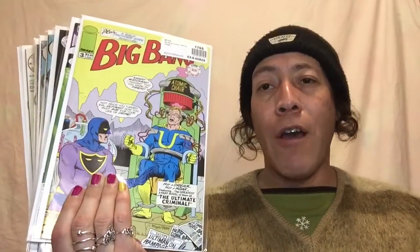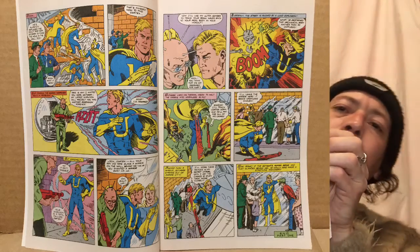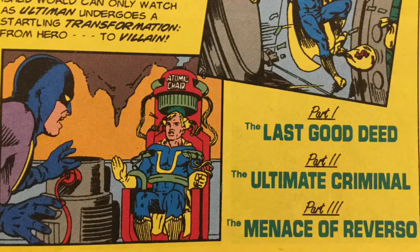In a previous video, I showed you a bunch of Big Bang comics that I had purchased, but I didn't show you the insides. So today we're going to start off with Big Bang #3. This is the A story, written by Gary Carlson and penciled by Jeff Weigel, who also did the cover of this issue. And it's a story told in 3 parts. There's a part 1, part 2, part 3.